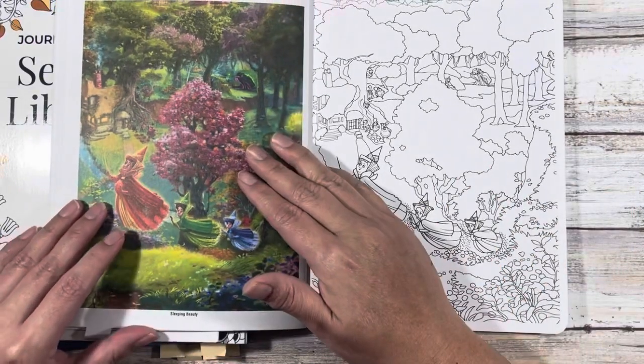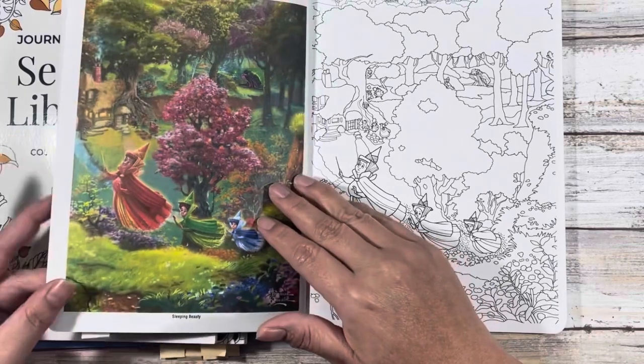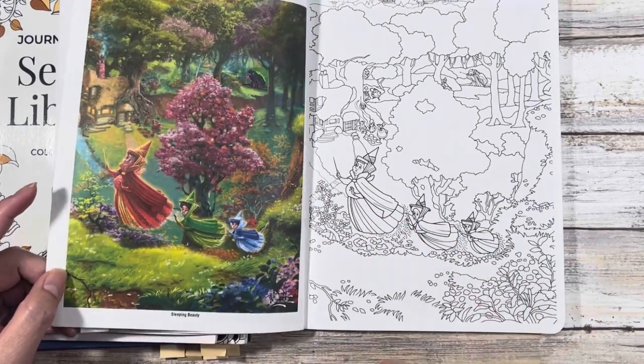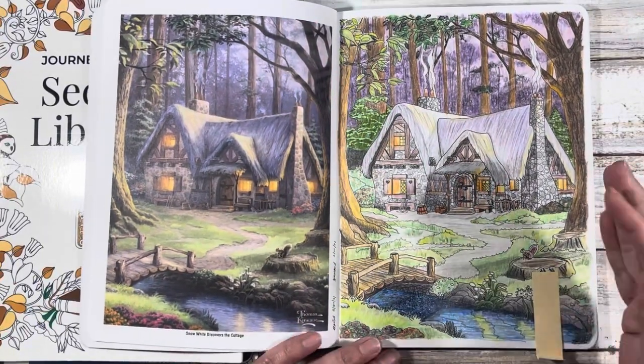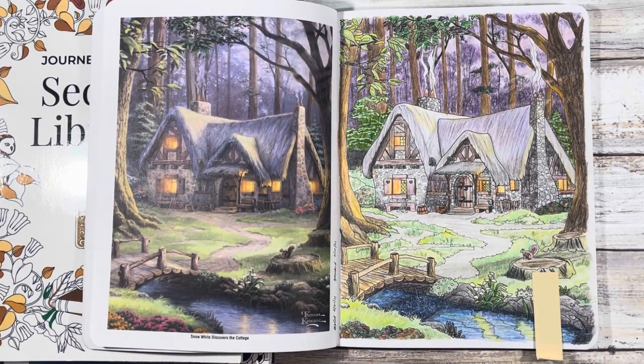Well, this is done in oils, probably, just based on the pigment. With watercolors, I don't think you could get this amount of saturation. But when you're working in color pencils, at least with my skill level, you're just not going to be able to get that. Plus, I'm not really great at textures. I mean, overall, I think it's a really nice looking page.